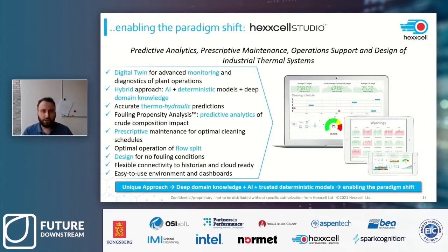So what do we do? What we look at is hybrid models, where we nail down the deterministic process as much as we can, and we have artificial intelligence to support the deterministic models to provide the right state of a heat exchanger and to provide better predictions for the future. So the key thing here is that we capture both the hydraulic and the thermal aspects of a preheat train, for example, in our digital twin, which means that we can capture simultaneously the effect that fouling has on temperature, so the furnace limitations, but also the hydraulics, so the pumping problems.